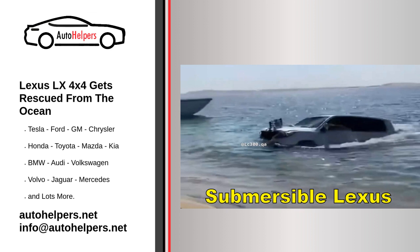Needless to say, there is never an occasion where you should use a road-based car as a boat, even if the creators tell you that it might be possible.